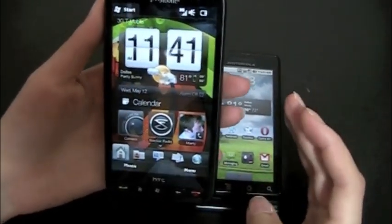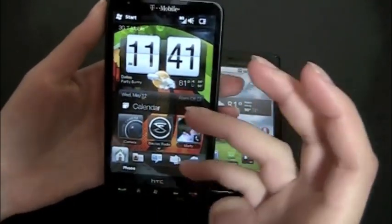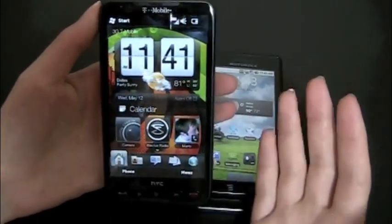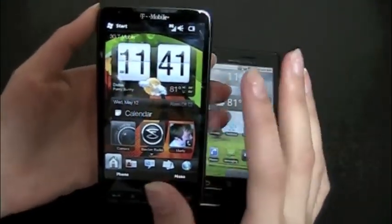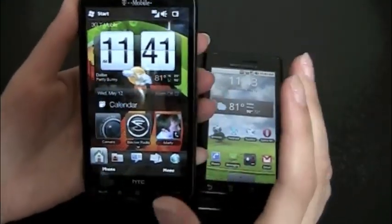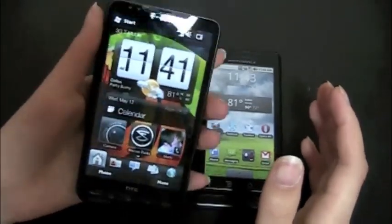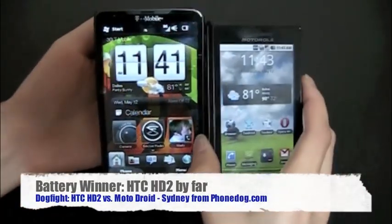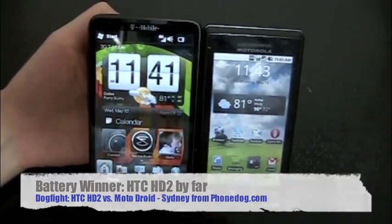I could let it sit, or I could use it for an entire day, and the next day the battery would still be charged enough to be able to use it some more. And that was really nice. Really nice to be able to just set it down and the next day pick it up and it not be dead. That can get pretty frustrating. So with the battery, the winner is the HD2.